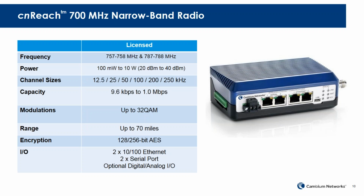by your organization. Some of the things that we provide with CN Reach are very high power, so 10 watts output power, which is more than any other radio in this band. And then we also offer up to 250 kilohertz channels. So with a 250 kilohertz channel, you can get upwards of about 600 kilobits per second real usable throughput, and in a bidirectional, you can get up to about 800 kilobits per second. So quite a lot of capacity in a very small channel size, and with the power capability of 10 watts, you can go long distances on this device.